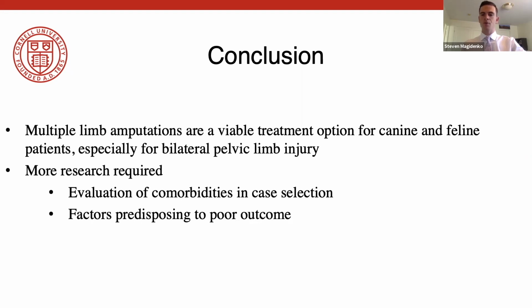More research is required in various aspects of multiple limb amputations, including possible investigations into comorbidities that may serve as negative predictors for successful ambulation, as well as other factors such as species, pelvic versus thoracic limbs, and indications for amputation that may predispose to poor outcomes.